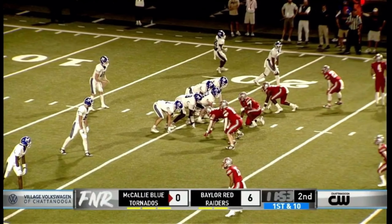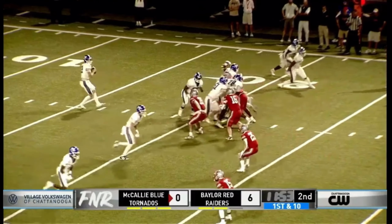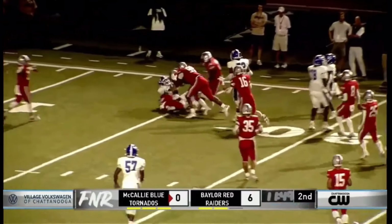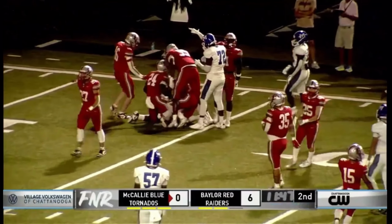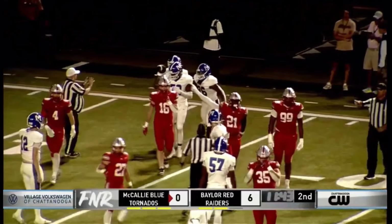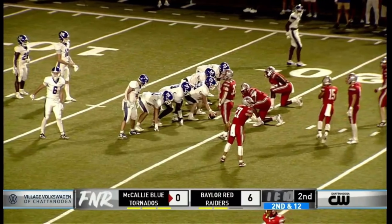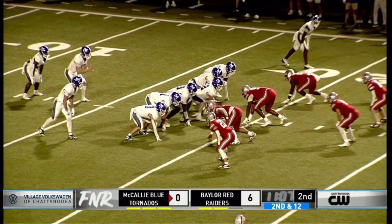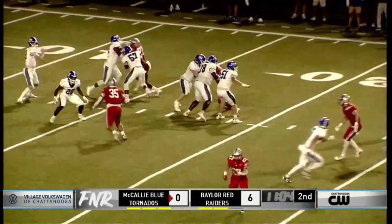An empty set now for Drapeau. Left-hander feels pressure. He'll drop it off quickly and surrounded. Nowhere to go after making the catch was Keelan Seum. That's just inside the 20. It was a great punt by Sam Shutters on the last Baylor possession. Had McCallie backed up to their own 9.